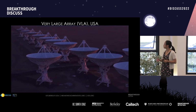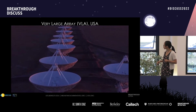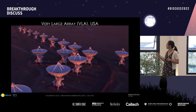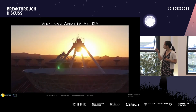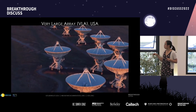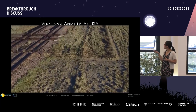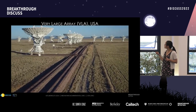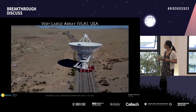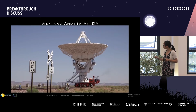The VLA is built in a Y-shaped configuration. You can see the 3 arms of antennas. And now, a slightly different thing between the VLA and MeerKAT is that each of the VLA antennas is placed on a rail, which means that the antenna itself can be moved to increase or decrease the baseline of the telescope. I think we'll see that in action in just a moment. Here you can see once again another perspective of the Y-shaped configuration. There you go, one of the antennas being moved to change the baseline.